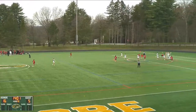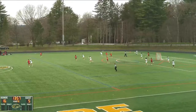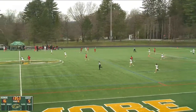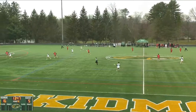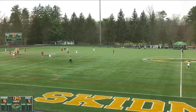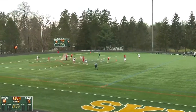Moore will find a... Cannot see that number. Not at all. But there was a shot. And it got blocked by LaValle, I think. So, Skidmore ball now. We have Hannah Nash on offense.